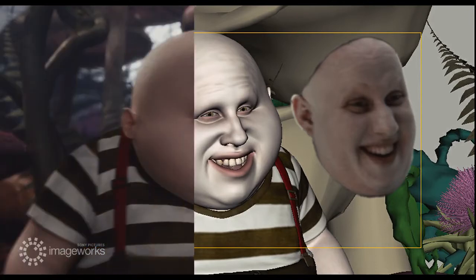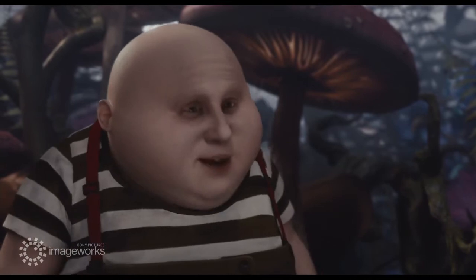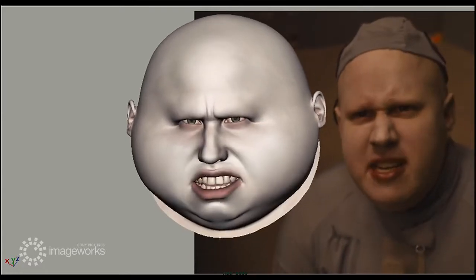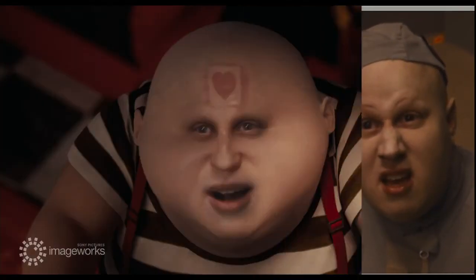Once a match was achieved, the photographic element of the eyes and the mouth were projected back onto the CG character. It was important that the CG version of the face match the photographic elements so that the fall-off of movement and volumes outside the pasted regions blend naturally across the surface area of the face.